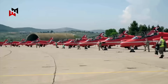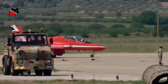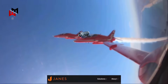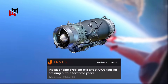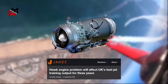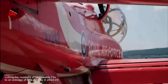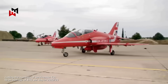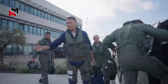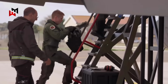The Hawk T-2, introduced in 2009, was expected to serve until 2040, but has faced significant reliability problems, primarily with its Rolls-Royce Adour Mark 951 engine. In March 2022, a defect in the engine's low-pressure compressor reduced its service life from 4,000 to 1,700 flight hours, cutting the number of serviceable T-2s to an average of 8 to 12 per day in 2022-23, about half the desired capacity. This has disrupted pilot training, forcing the RAF to send trainees to Italy's International Flight Training School.